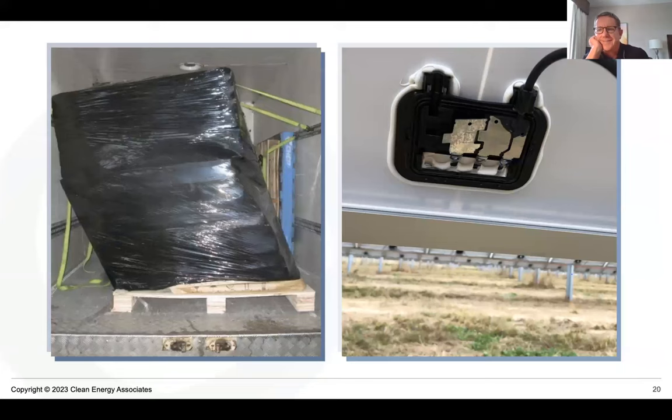This is great. Yeah, these are some very interesting pictures. My team was at the site during the module delivery. This picture on the left is from a few years back.